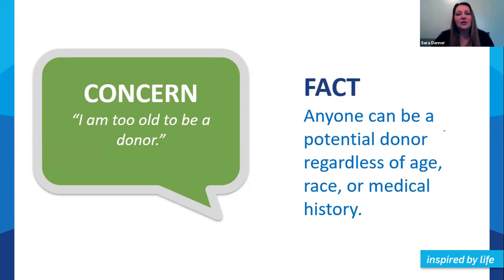You know, you're not the doctor. That's what I kind of joke with them about. When that time comes, let the medical staff at the OPO and hospitals determine whether or not you're a candidate. You have the power to say yes and give them the opportunity to do that evaluation. Because if you say no and just assume that you can't for whatever reason, you're taking away that opportunity and potentially wasting gifts that could have saved some lives.